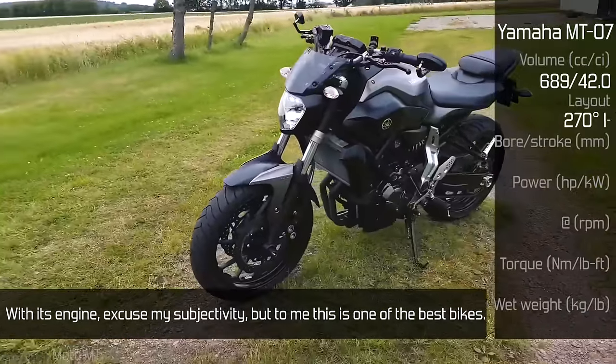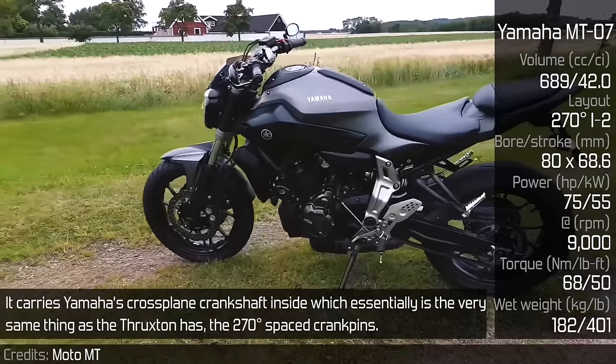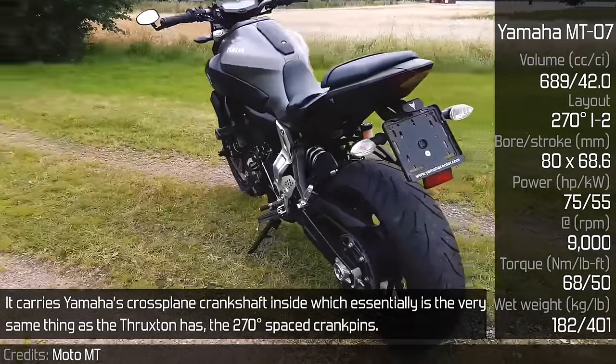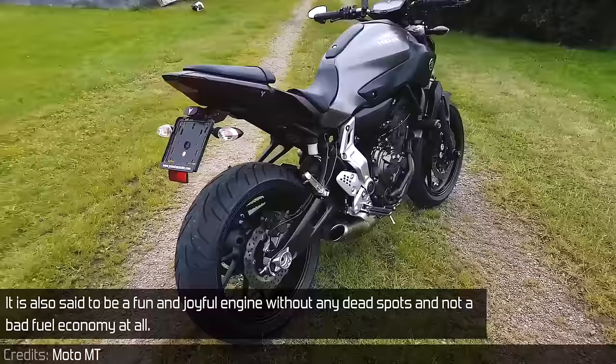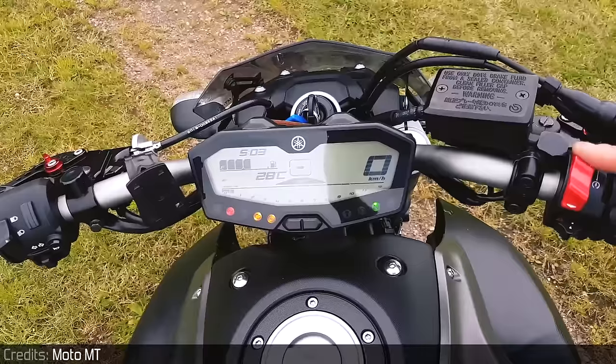Yamaha MT-07. With this engine, excuse my subjectivity, but to me this is one of the best bikes. It carries Yamaha's crossplane crankshaft inside, which essentially is the very same thing as the Thruxton has, the 270 degree spaced crankpins. It is also said to be a fun and joyful engine, without any dead spots, and not a bad fuel economy at all.